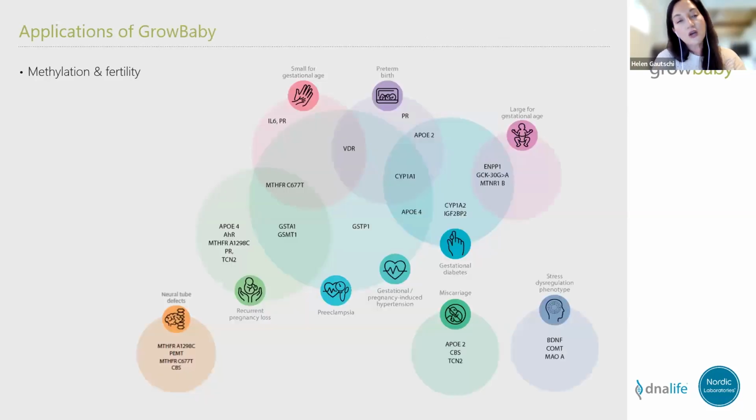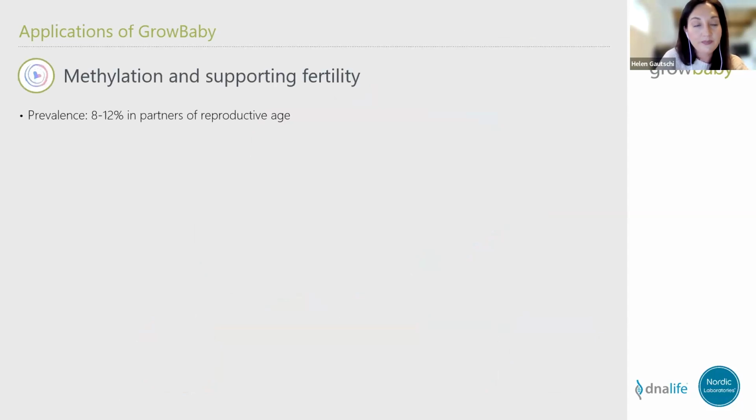So I'm going to start off with a scenario of looking at fertility. So we're starting off early, and how we can support fertility through understanding insights from the Growbaby test. And just handpicking a specific area here is with methylation. So we see it's not really highlighted here so much, but you'll see some MTHFR, all of the methylation genes popping up here and there, and how it relates to fertility.